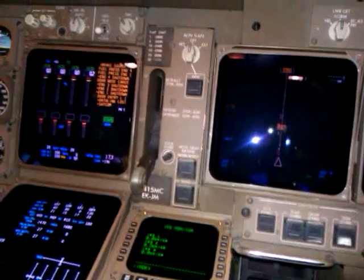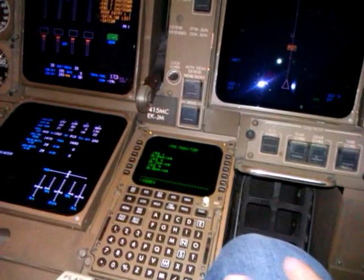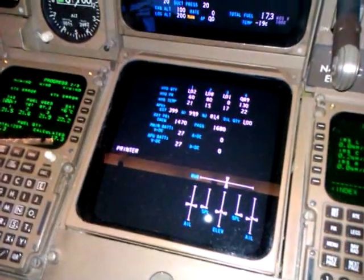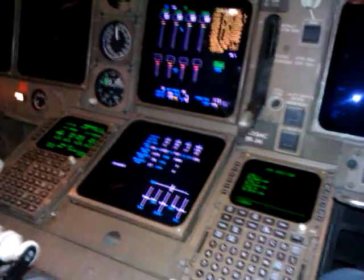There's my speed brake. That handle right there raises the gear and lowers the gear. And these tubes right here, when the airplane is powered up, show me relative to the earth where I am. It shows me my position above the ground, my course, my speed, where I'm going, what I'm doing. I can see radar. Radar returns for weather. And I can also see what the flight controls are doing.